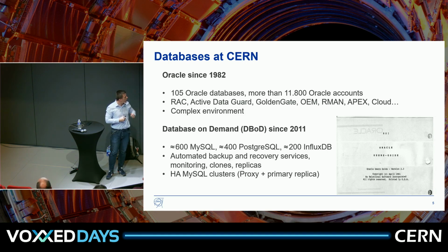And obviously we don't only do Oracle, we also have an offering of alternatives. Our internal users can request databases that are MySQL, Postgres, or Influx. And we have around 600 instances of MySQL offered as an internal solution for our users, 400 Postgres and 200 Influx databases.